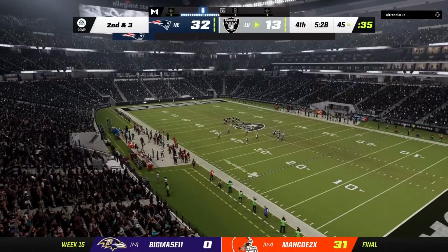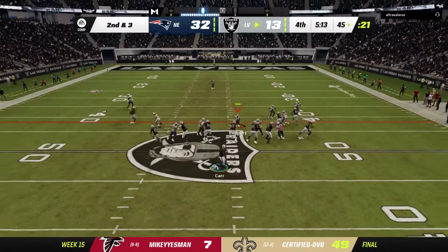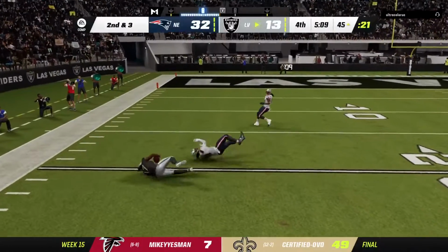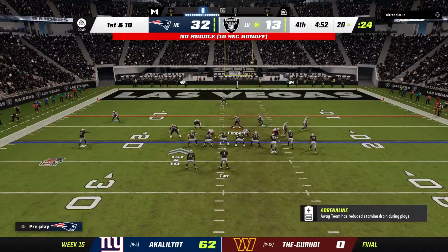He catches another one. I think this comes under the heading of, until they stop him, why not go back to it? He has something going really well. Great working relationship with the guy throwing the ball, and they keep making the connection. Carr completes it, and he's got another first down as the tackle's going to be made at the Patriots' 20-yard line.